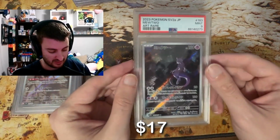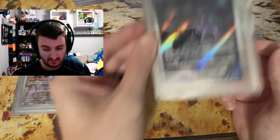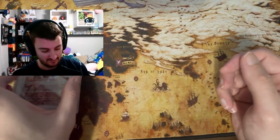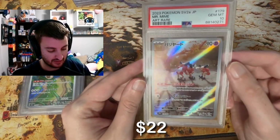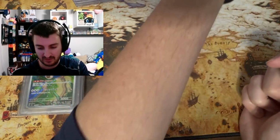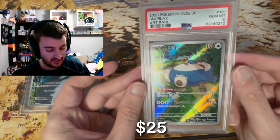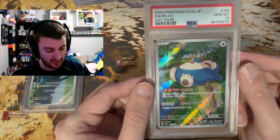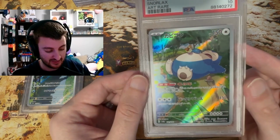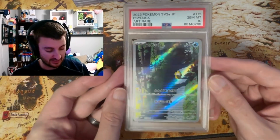Mewtwo, pretty cool. This should have been in the 9 pile, but it is what it is. Cool looking card, although it's a little bit dark. The weird Mr. Mime's doing weird things in the park, but I guess they're having fun. They're not hurting anybody. Snorlax, this was the promo in the 151 ETBs, but in Japanese you had to pull it as its own card. So, well, happy to have it there, and then another Psyduck here.